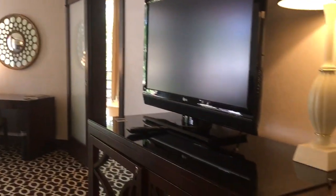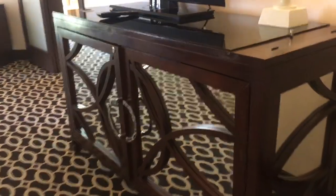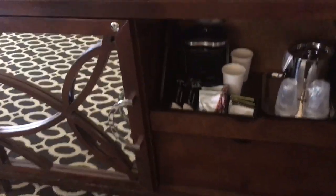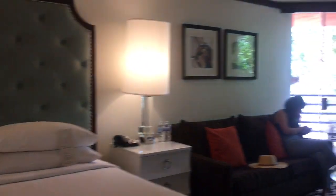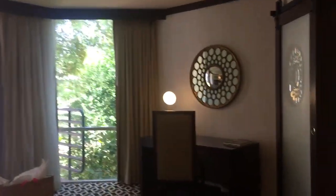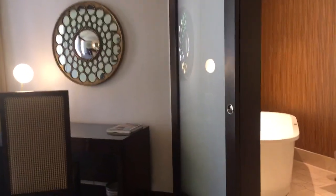It's got your television. Your mini bar and mini fridge is in here under the TV. Your mini fridge is not stocked, so you can bring your own items and fill that up as you wish. Give a little panoramic. Comfy couch over there with a coffee table. You have some patio furniture out on the balcony too, and a desk.